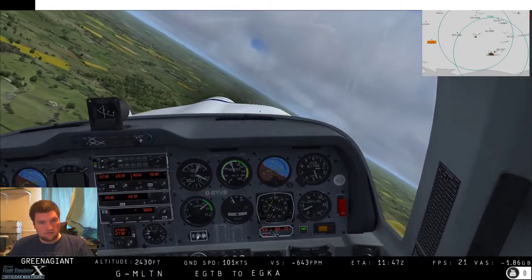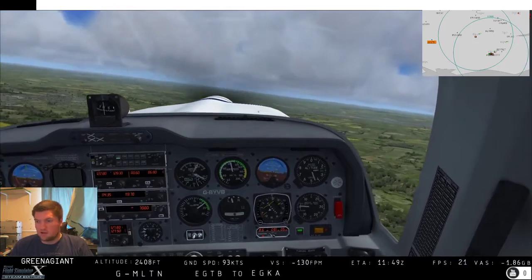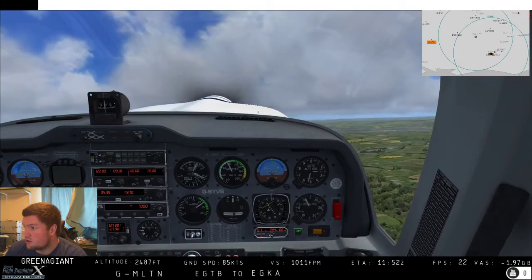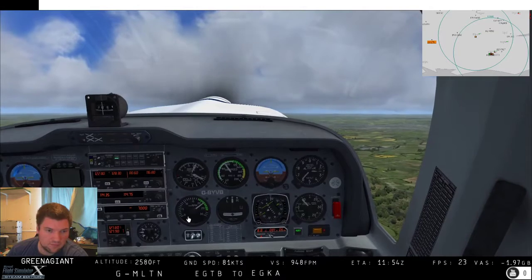So, let's get ourselves spun round and back onto this radial out of Compton. And then we can pick up Goodwood, which is on 114.75.